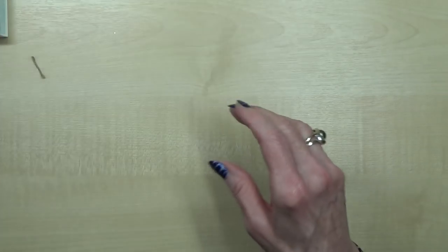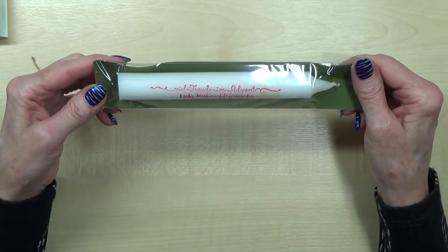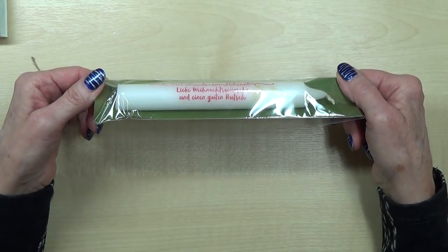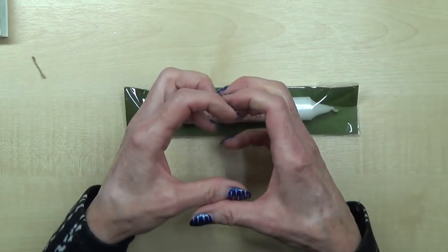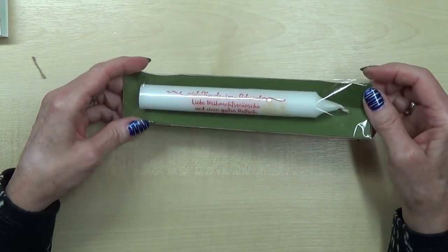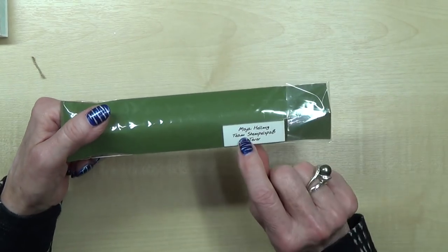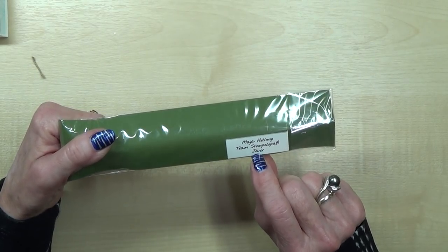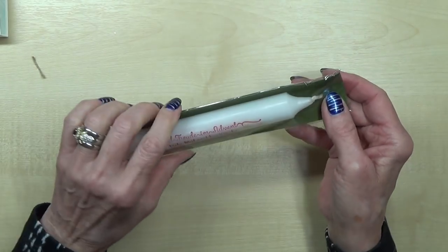So thank you. Now this is something else that surprises me as well. I know that we can stamp on candles, but I've never ever seen anybody do it on such a narrow candle. You know, normally they're like really thick, chunky candles. That is absolutely amazing. Thank you for that. And that's by Maha Helmig. So that is really lovely. Thank you for that.